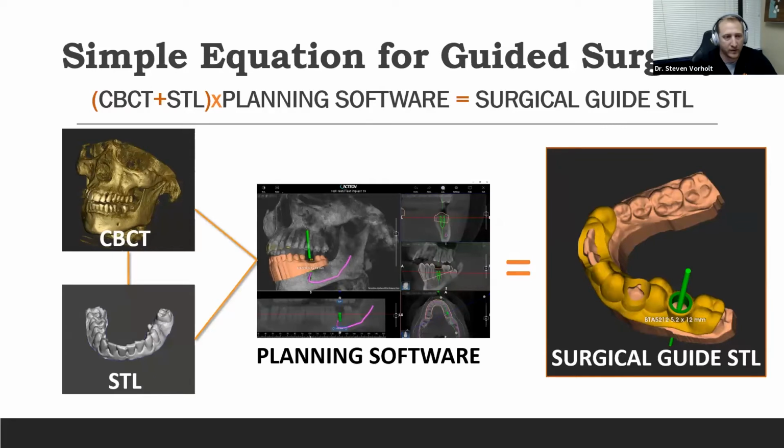Okay, we have cone beam, we need the STL, so a digital model. You can also get a polyvinyl impression, send it to a lab, and have them scan it for you. If you don't have an intraoral scanner, you can buy a desktop scanner. You could pour up a stone model and scan it in your cone beam. All fine options. More accurate ones are going to be the intraoral scanners and having a lab scan it for you.